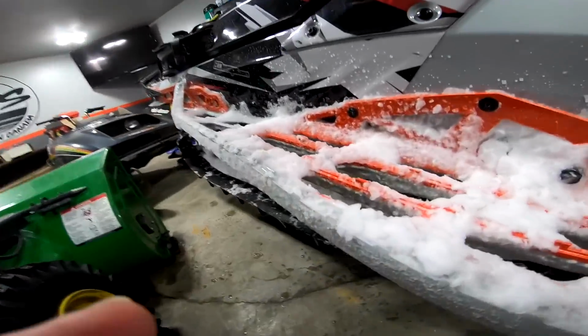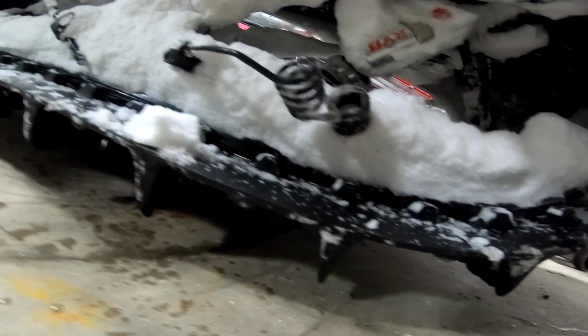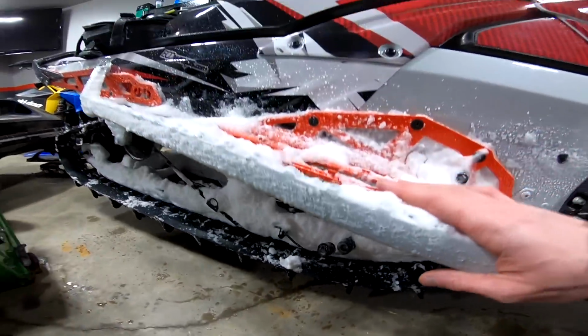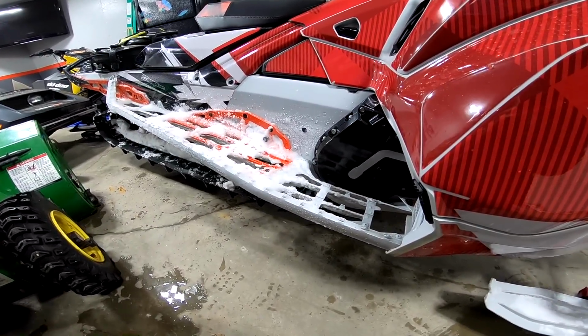There was one little section where I heard a little bit of, well, it seems like I heard something rubbing. So I have to check that out. I didn't hear it the whole time. I only heard it like once. So once it kind of dries off, I'm gonna look in there and see what it was. I'm hoping it was just ice and slush that I heard. The track's not really chewed up, so I'm not too sure what it could be.